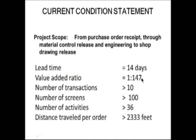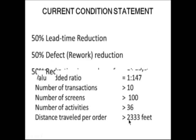Their value-added ratio is not the worst I've ever seen. It was 1 to 147. So for every hour they worked on it, it sat around for 147 hours. The number of transactions was greater than 10, so it went from desk to desk 10 times. We also counted the number of steps it took to produce that through engineering and purchasing and all the other activities that had to happen for developing each of these new products. Even though it went through 10 people's hands, there were 36 discrete activities that had to happen, and those orders traveled about half a mile through their little office, and you'll see the spaghetti diagram here in a minute.